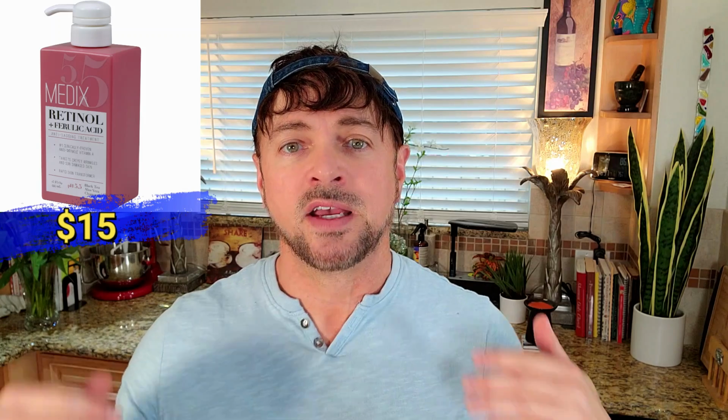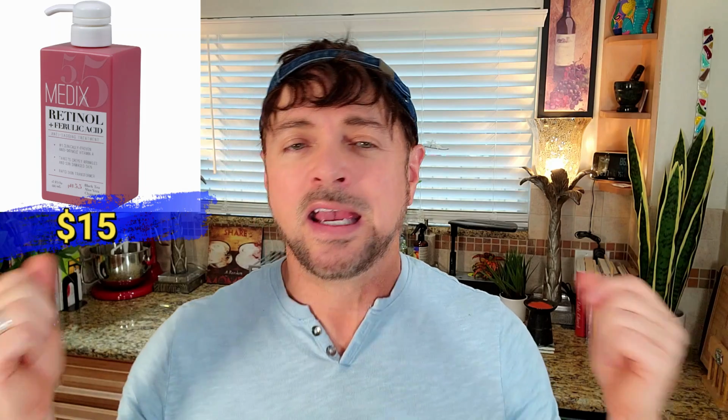It's Medix 5.5 retinol plus ferulic acid treatment. Now, the great thing about this particular formulation is if you have a lot of loose skin from the fat loss factor in your hands, this particular formulation is designed to target sagging skin. And yes, before you guys ask me, it is perfectly appropriate to use this product on other parts of the body where you have loosening skin and also crepey skin or sun damage, dark spots. This particular formulation targets them all.